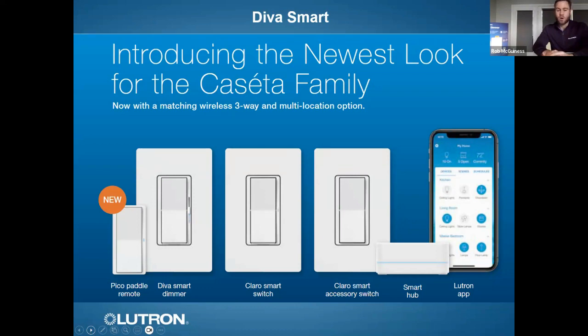Essentially, they are in-wall dimmers, switches, plug-in lamp dimmers, and sensors. It's a whole product family which are wired, and then you can connect to them wirelessly with these. They're called Pico remotes. You can see on the far left, we have a new Pico Paddle Remote. You can do 9 of those Picos for every dimmer, switch, or lamp dimmer. It's a simple button press.